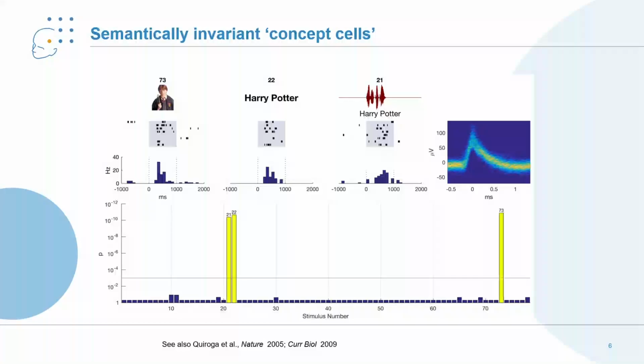The reason I'm showing this is that all of these neurons appear to have what I would call a semantic tuning curve, and it can be very narrow or it can be wide. Right? So we have cells that respond to only one particular person and nothing else, and then we have cells that respond to wider semantic categories.